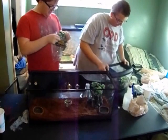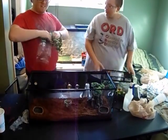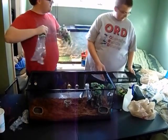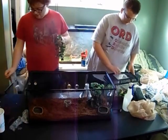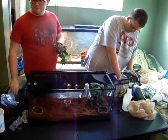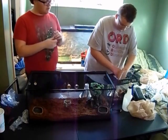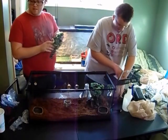Hey Joey, do you see this plastic piece right here that I'm about to tear with my finger? I could do it with stuff like that. Boom. Pow. You guys can see the little anole right there. He looks like a green-brown mix. I don't know why.